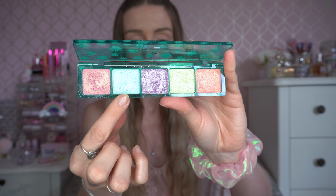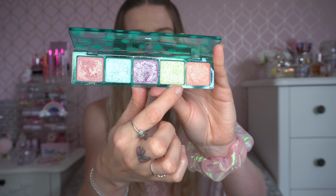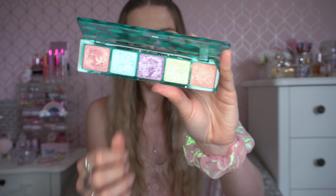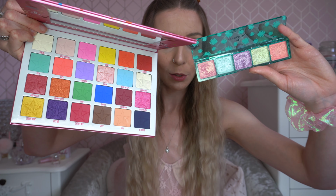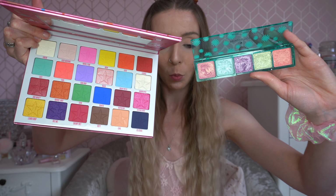I really thought this one and this one would go very nice with the Jawbreaker palette, but actually I'm going to pop them side to side and you'll probably see they'll all go really nicely with this. This is what the palettes look like side to side. You can probably see what I was going for here.